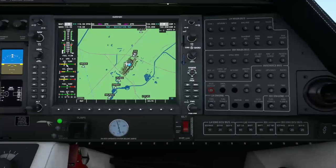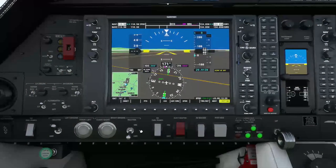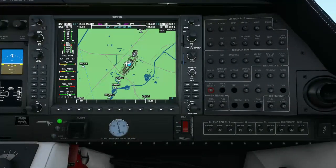And look here, make sure that everything for the left engine is in the green. Oil temperature is increasing gradually. Oil pressure looks good and everything looks fine. Go ahead now and right engine master on. Wait for the right glow light to disappear. And start the right engine. It looks here that everything's pretty much in the green. Right engine oil temperature is increasing gradually. Oil pressure is good.